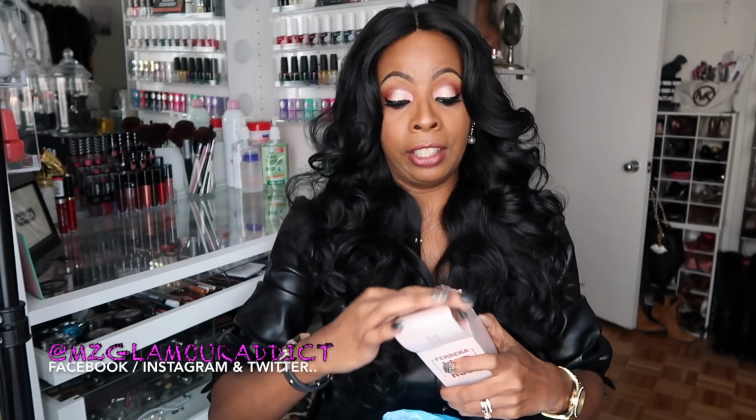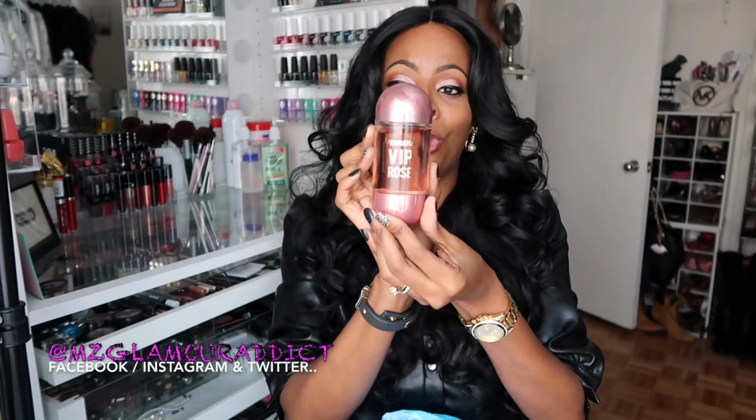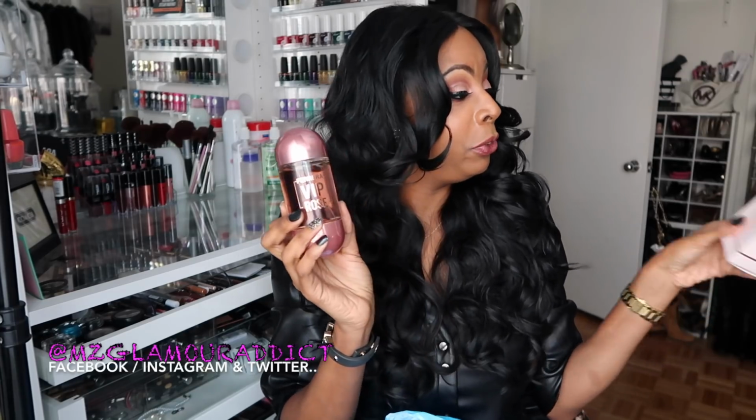So the next one I picked up is VIP Rose Ready to Party NYC. Now if you like Carolina Herrera for women, then you're gonna like VIP Rose. Actually, let me correct myself. If you like 212 VIP Rose by Carolina Herrera, then you're gonna like this one. This is the bottle when you get it out of the packaging. Super, super cute. And this will have you smelling like VIP. Smelling this, yeah, I'm gonna smell like I belong in VIP. Yes ma'am, yes I will.